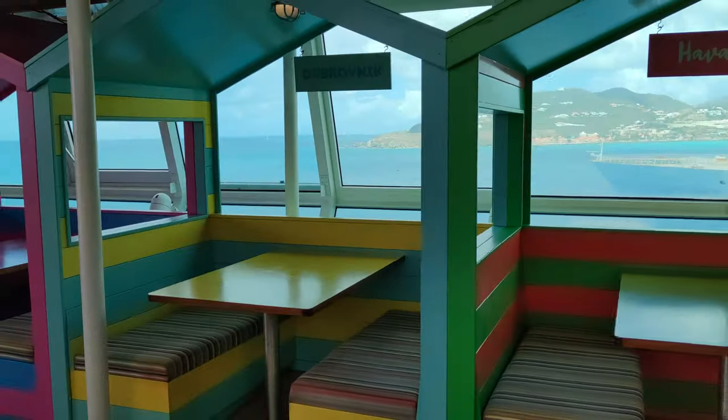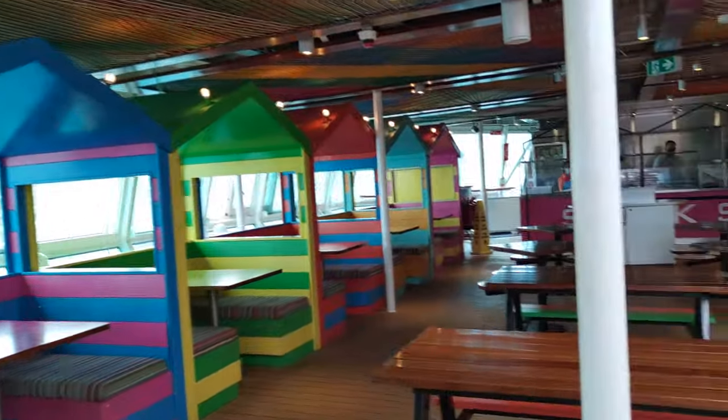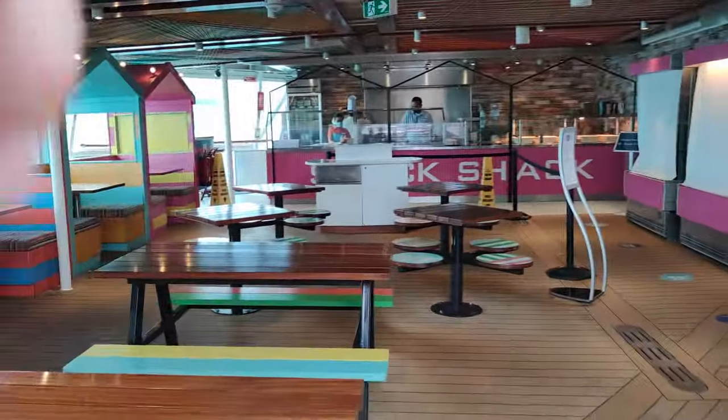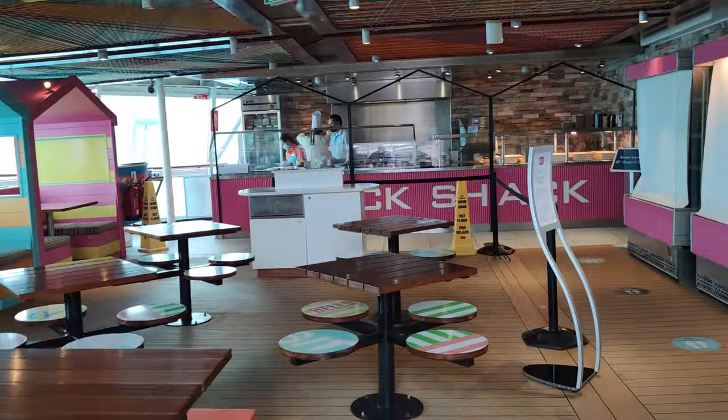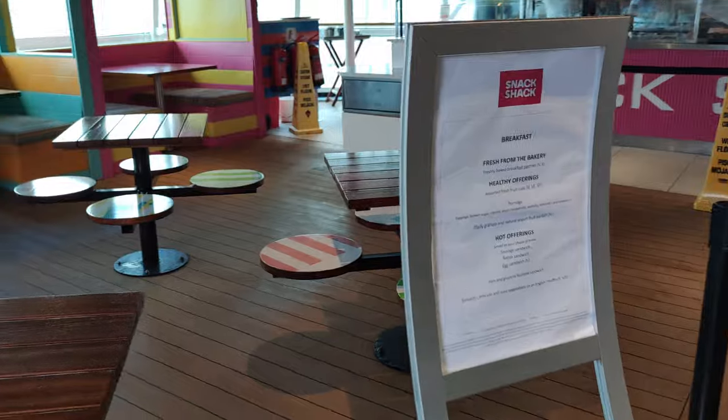So you've got the huts, 1, 2, 3, 4, 5, 6, 7, 8, 9. There's some bench seating as well. All the staff are really helpful, and you can get choices from the bakery.